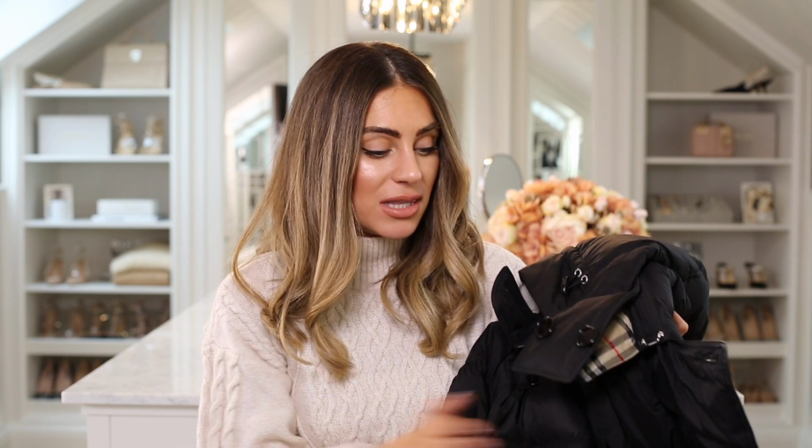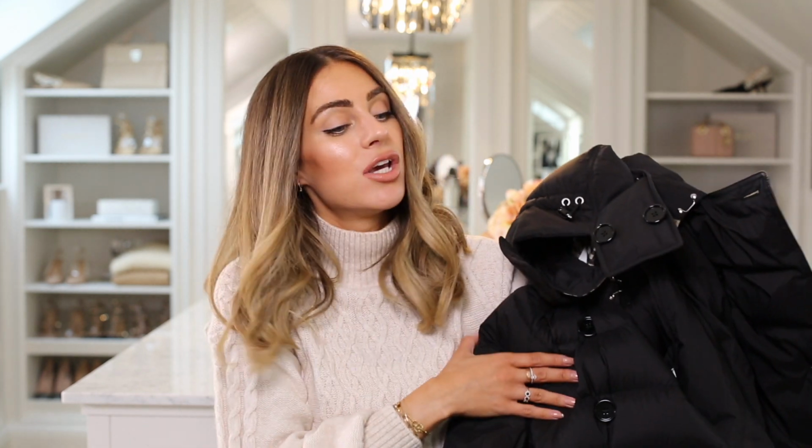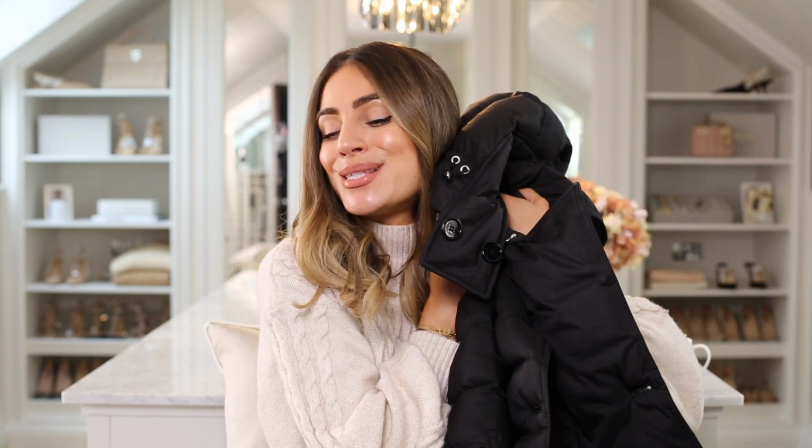So it's always in the boot room cupboard and I grab it when we go for walks, when we go to the pub, when we're going anywhere that I might be cold, this is the coat that I reach for. I'm pretty sure it sold out almost straight away after my video, but I'll see if I can find anything similar or if I can find it in stock elsewhere, because that's the good thing about Burberry, you can find it in a lot of high-end stores. So this was so good.